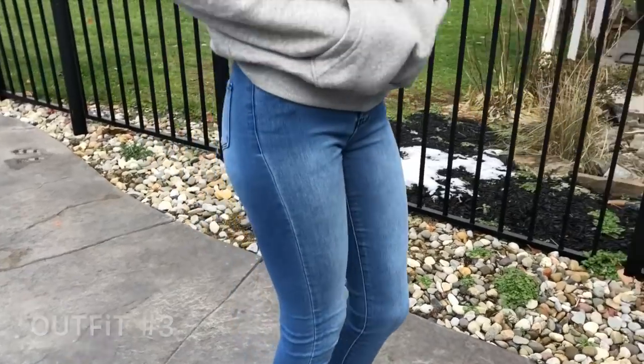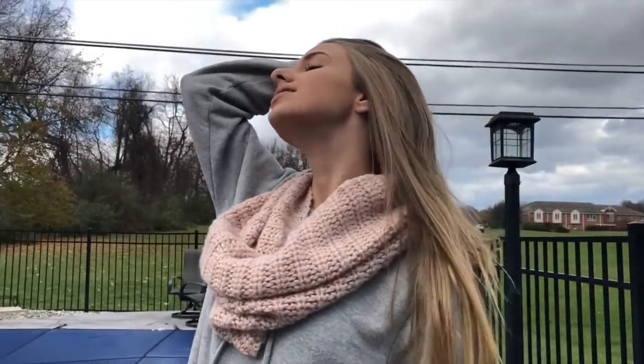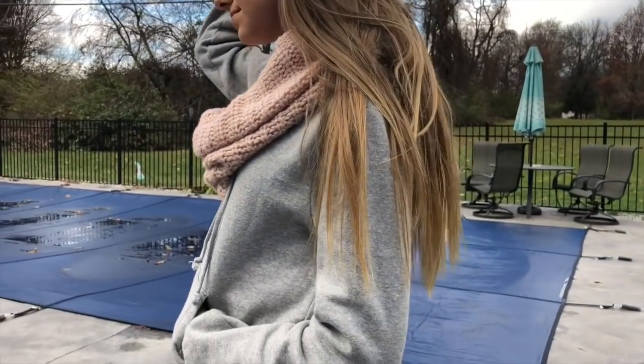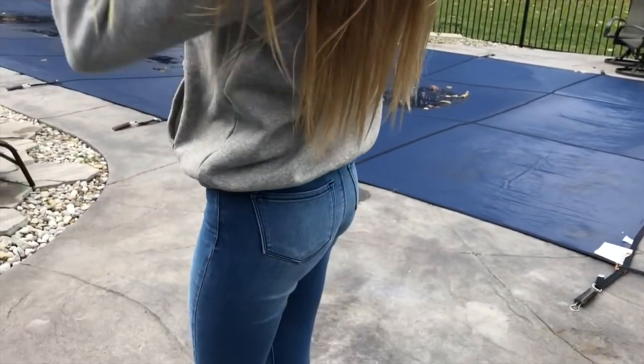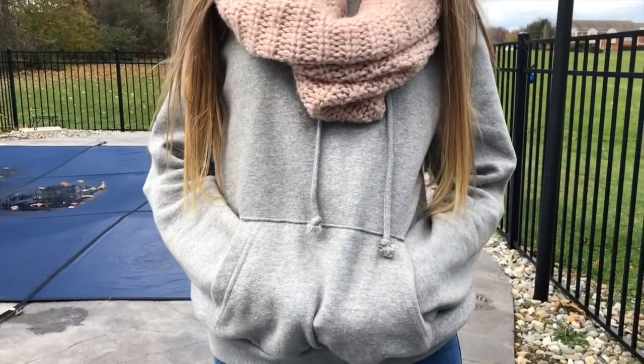For outfit number 3, I'm wearing a gray hoodie from H&M and this really cute pink scarf. This is either from Kohl's or American Eagle, I can't remember. And I paired that with some light wash denim jeans and my black combat boots from outfit number 1.